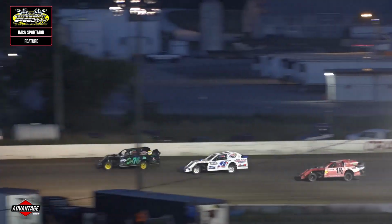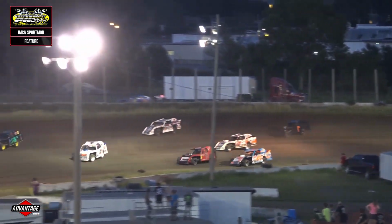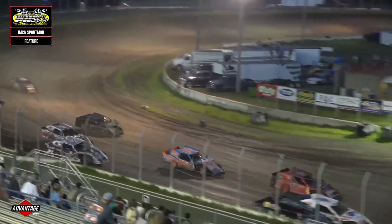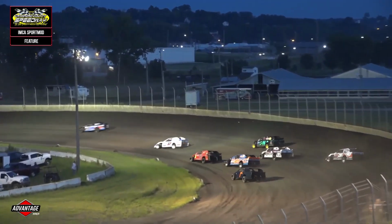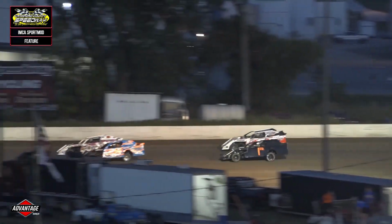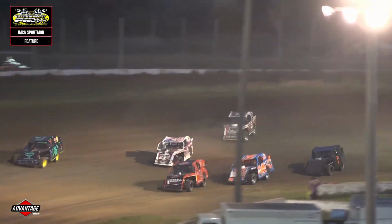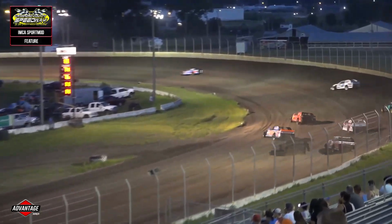They are 3 wide deep in the field as Sean Cool takes the top spot down the back straightaway. Sacco clipping the tires on the inside, trying to make a charge from deep in the field. Richards side by side with Orr for the runner-up position. And Richards takes it off of turn number 2. Blazina to the infield on the front straightaway. Sean Cool out front, 2 down, 13 laps to go.